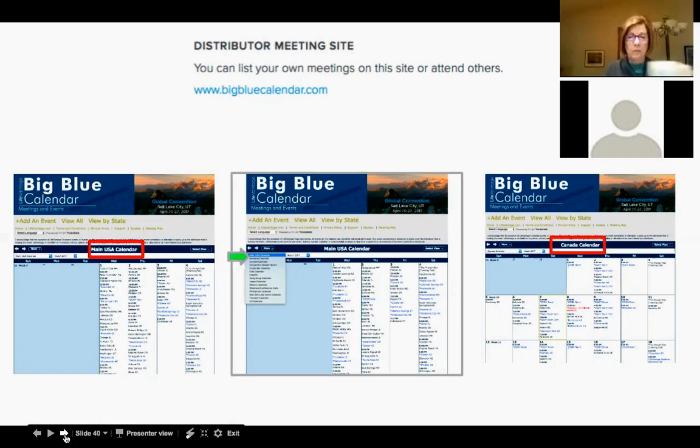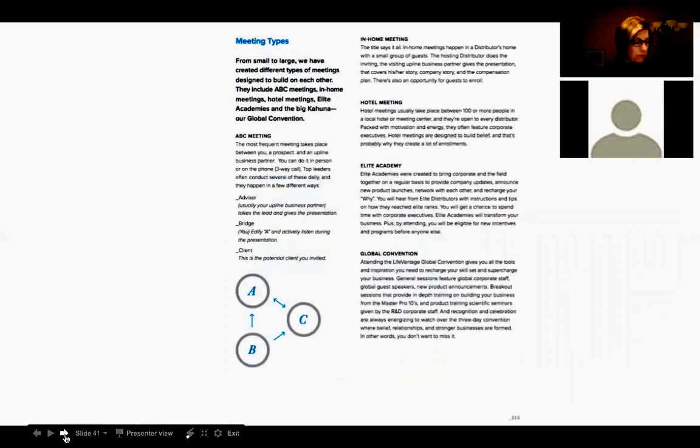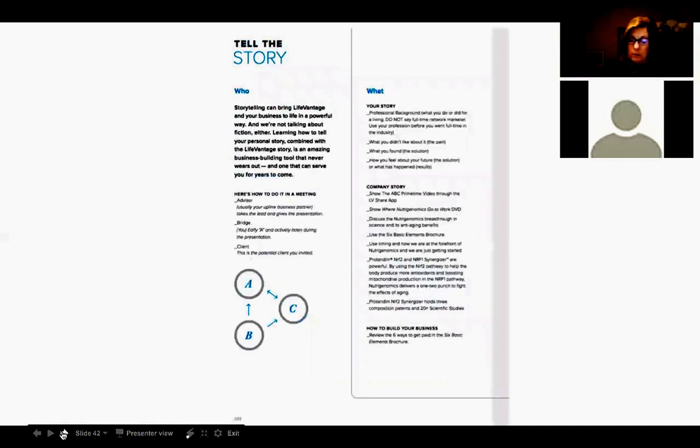Okay, let's go back to the blueprint. Meeting types. From small to large, we have created different types of meetings designed to build on each other. So this just explains that previous slide that I have, the ABC meetings. It's just one-on-one. And you can go through that and read that in your blueprint, and it would be a good thing to do, but they just kind of sum it up. All right, now let's talk about telling the story.